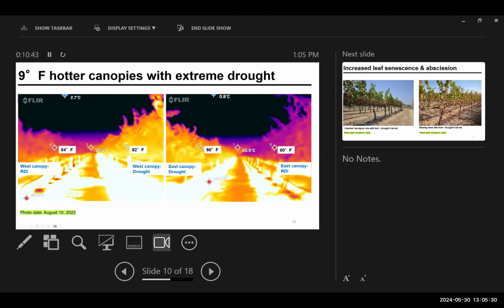In terms of the canopy, here I have two treatments. The ones that look bluish, kind of pinkish blue, are the control, where it's just our normal RDI, and the extreme yellow are the treatments that had gone through drought stress from fruit set. Their canopies were totally different. Either east or west, since our rows run from south to north, the vines that had experienced drought from fruit set had much hotter canopies compared to the vines under RDI. This is because they lacked the mechanism to self-regulate heat, where they can get some water and cool the canopy down.